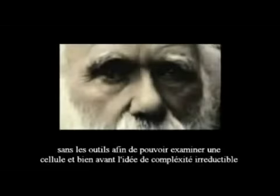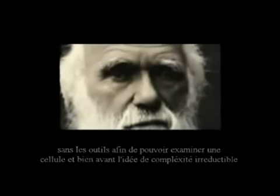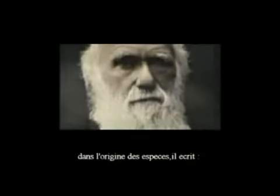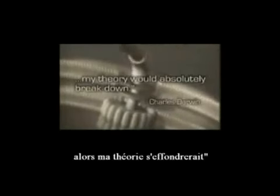Without the tools to observe the machinery of the cell, and long before the idea of irreducible complexity, Charles Darwin offered a way to test his own theory. In Origin of Species, he wrote, "If it could be demonstrated that any complex organ existed, which could not possibly have been formed by numerous, successive, slight modifications, my theory would absolutely break down."